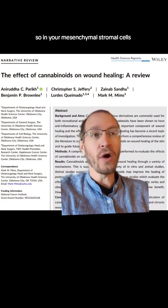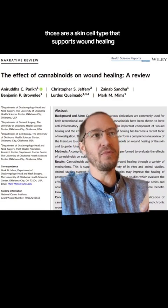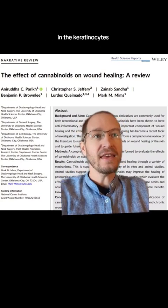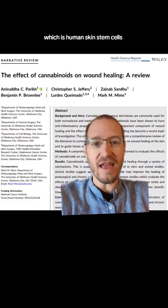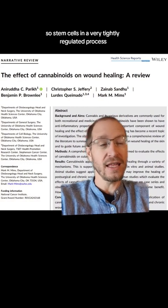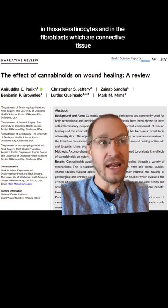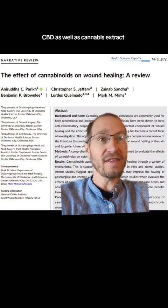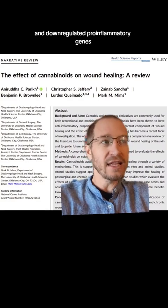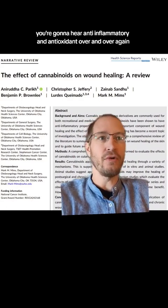So, in your mesenchymal stromal cells, those are a skin cell type that supports wound healing, CBD reduced their oxidative stress. In the keratinocytes, which is the human skin stem cells, your skin replaces itself every 30 days. It's those stem cells in a very tightly regulated process. In those keratinocytes and in the fibroblasts, which are connective tissue, CBD as well as cannabis extract lowered pro-inflammatory cytokine release and downregulated pro-inflammatory genes. You're going to hear anti-inflammatory and antioxidant over and over again.